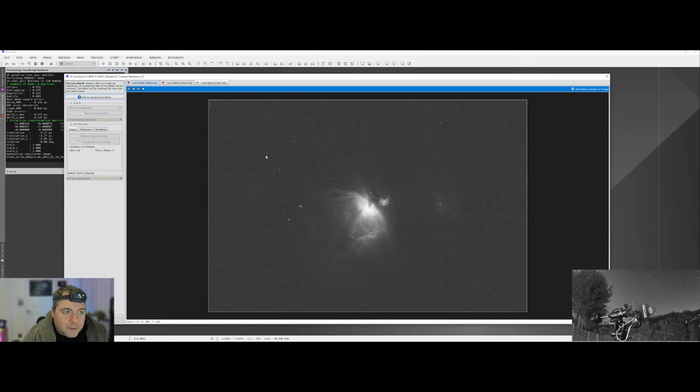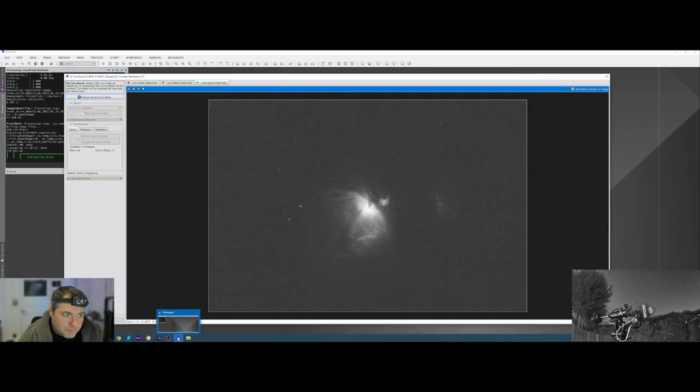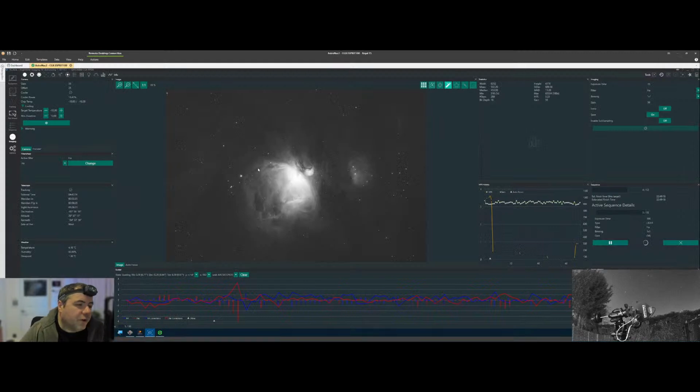This is the 5-second exposure. You can see trapezium in there, so I'm wondering if I should have just done a huge 5-second exposure sequence of like 500 frames or something.